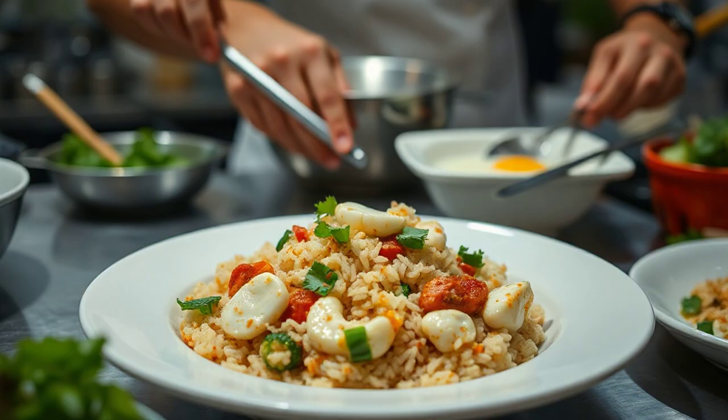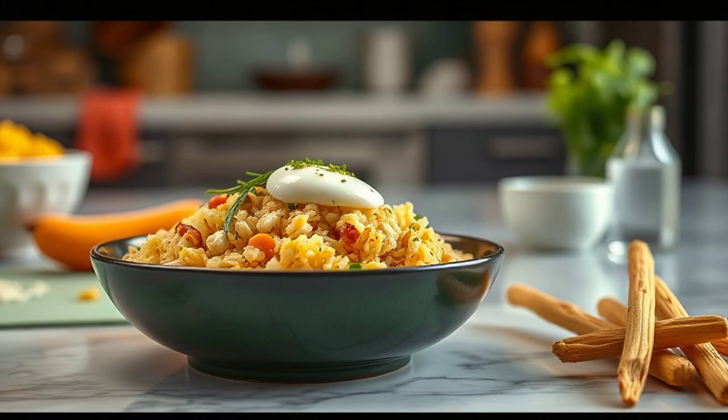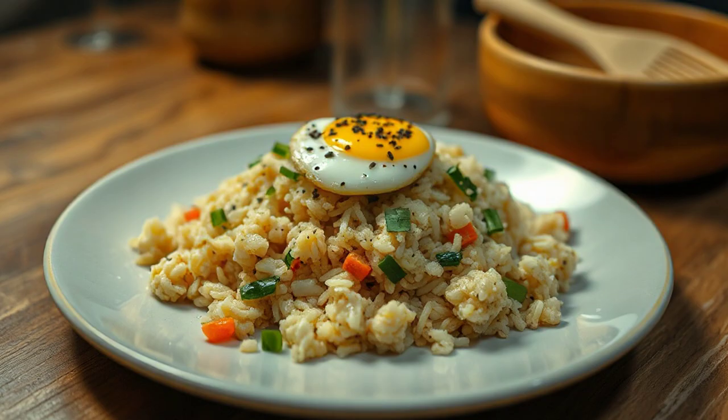You pulse cauliflower in a food processor until it looks like rice, then saute it with sesame oil, garlic, and ginger. Push the cauliflower to the side, scramble an egg in the same pan, then mix everything with soy sauce or coconut aminos. Toss in some frozen peas and carrots if you like, or keep it simple with just green onions. To make it soy-free, use coconut aminos or tamari, and skip the peas for a lower-carb version. This dish is so satisfying that you'll forget you're eating vegetables instead of rice.